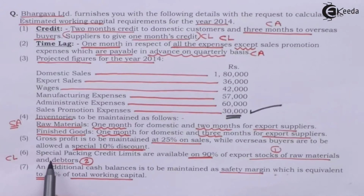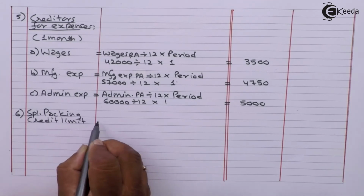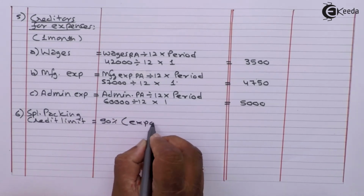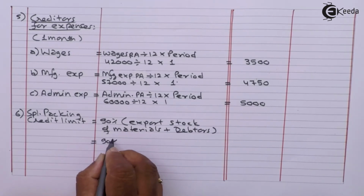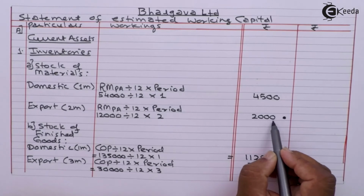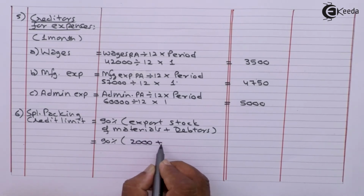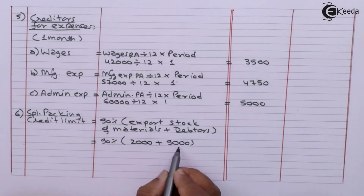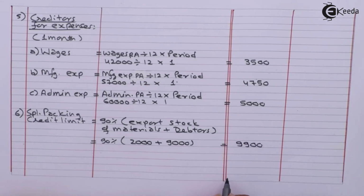So it is 5,000. Special packing credit limit available on 90% of export stock of raw material and debtors. Stock of material export, it is 2,000. Debtors, export sales 9,000. Stock of material 2,000 plus debtors 9,000. 90% of this total will be special packing credit limit. It is 9,900. We have calculated our current assets and current liabilities.